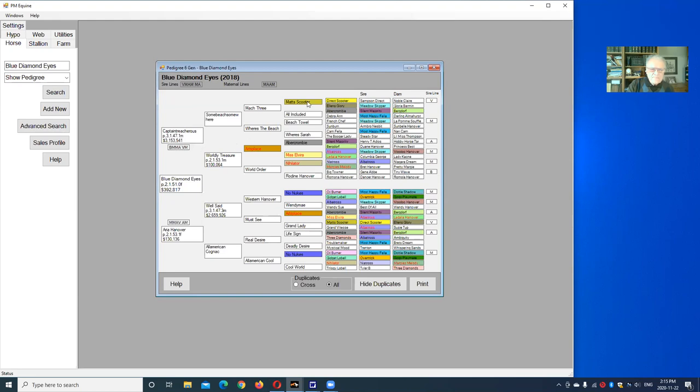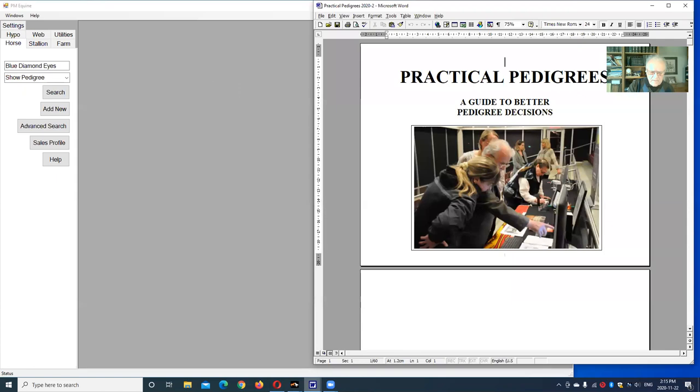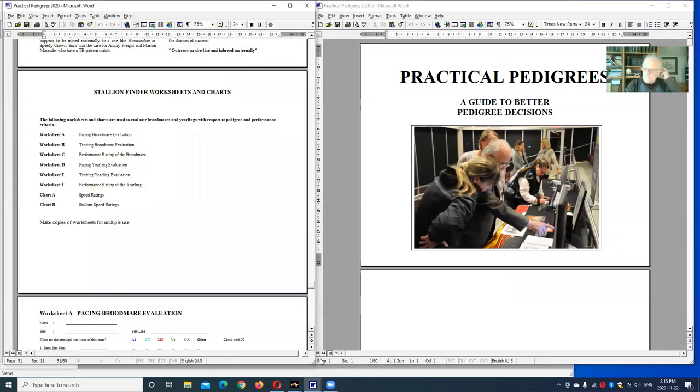So let's get back to the process and see, where do we start? Well, I'm going to go down here, bring up a couple of screens. This is a book that's available for download from the website. I think it's free at the moment. I think you have to put in one cent into the payment process to get it.